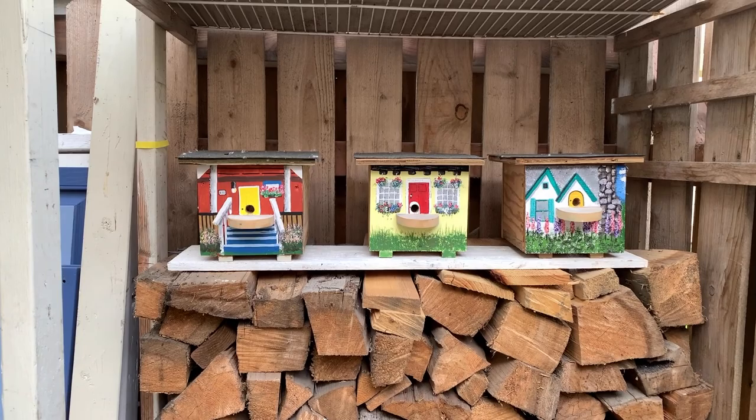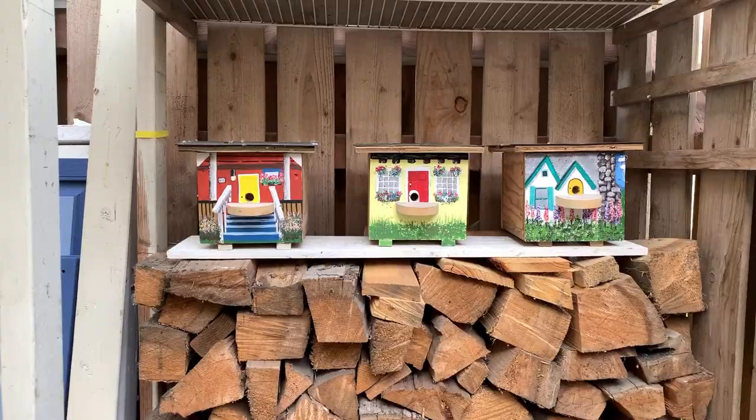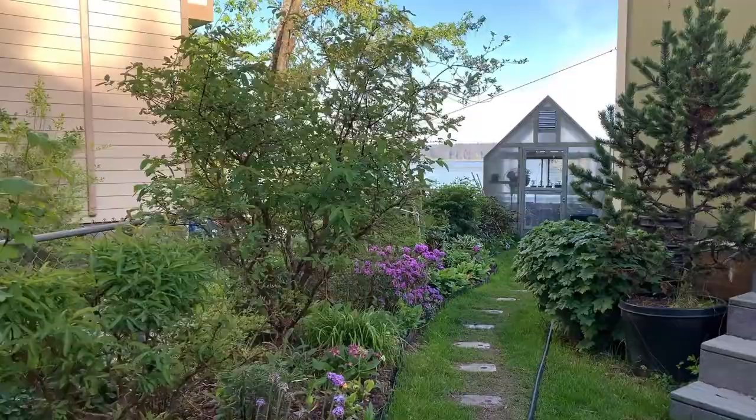Thought I heard somebody coming into the house. Maybe not. Should be pretty much done for the evening, but bumblebees are a pretty strong lot. All right, there we go.